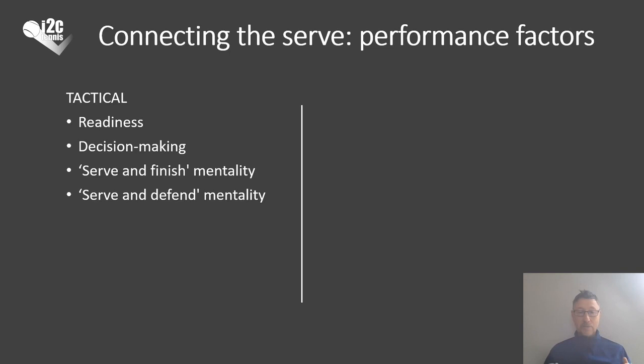If I can serve effectively, and that doesn't mean that we have to have the best technical serve in the world, it just means that I can serve and move the opponent out wide, for example, or perhaps I can serve as a right-hander down the middle to the tee to the opponent's backhand. So I can start to serve with a purpose, and that means that I can start to expect more weaker returns, so that I can start to develop a serve and finish on ball three mentality.